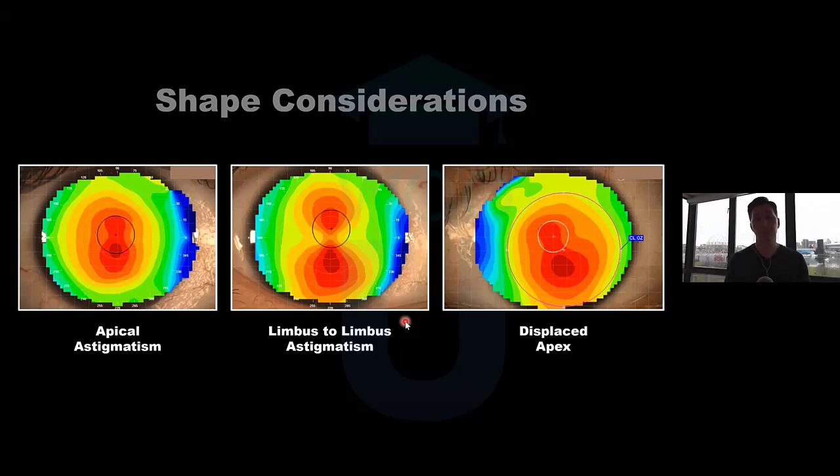Another topographical consideration is the displaced apexes. And you can see in this patient, the contours are all really pulled inferior and temporal. So I know that lens is going to really decenter on that patient. I'm not afraid to try Ortho-K on this person, but I know before I begin that centration will be a challenge. The good news is that orthokeratology that decenters more actually creates better myopia control.